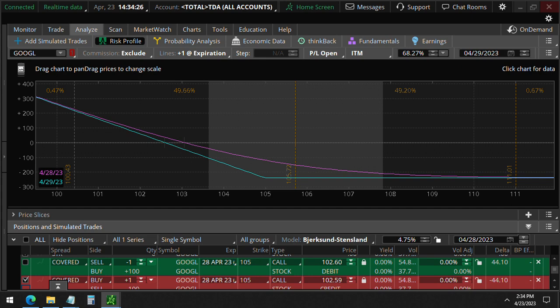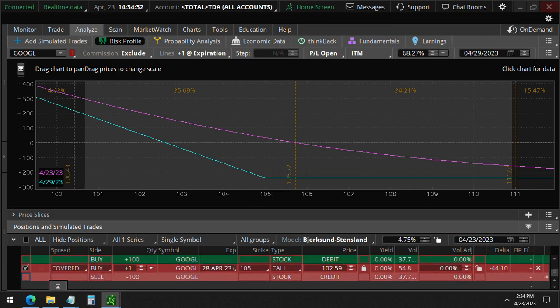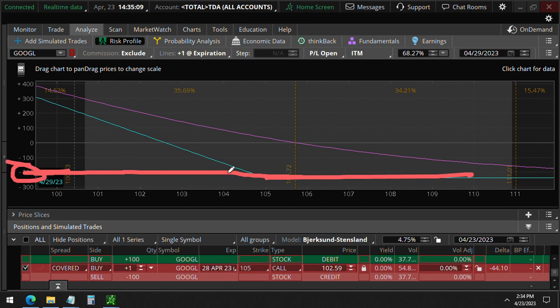This is a short position, where they are basically selling 100 shares of Google, shorting Google, and then buying the 105 strike calls as a hedge to limit their potential loss if the stock actually rallies up. They won't be at a considerable loss because they had a hedge on. They bought that 105 strike as a hedge here. So this is why this is flat here. Their loss will not increase as the stock increases. So it's stuck here at negative 200. So that's a hedge for a short.